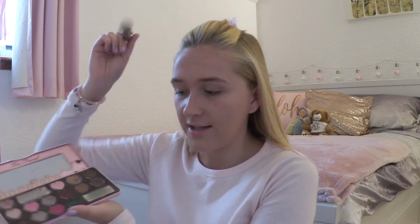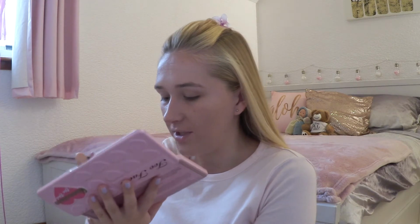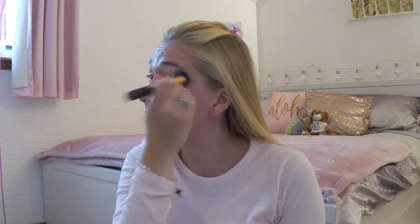So I'm going to use the shade Divinity here. Now this is basically almost gone, but it's a kind of banana powder base shade, and I'm popping that all over my lid in order to set my eyes, and then that way my eyeshadow won't crease. You can just do this with your pressed powder if you wanted to.